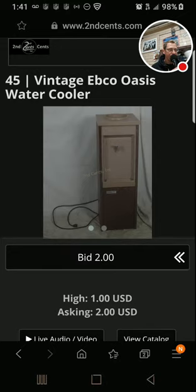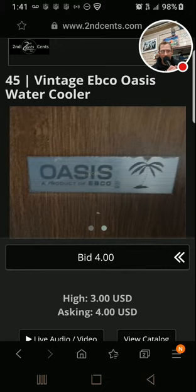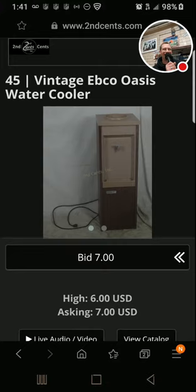Lot 45. I got $1. Three. Now four. Now five. They're going. Now six. $5 go. Now seven. Now go. I got six. Now seven. Now nine. Seven. Now nine. Six. Now seven.